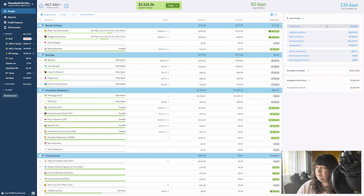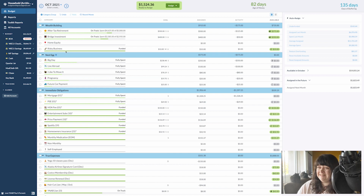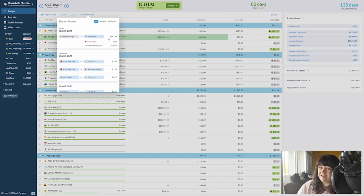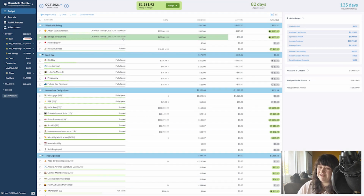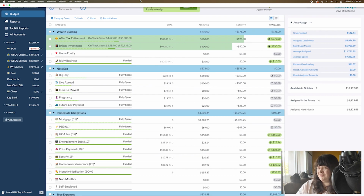Let's see what's underfunded. I'll try it just by clicking underfunded. This is a button, and it's going to update all of my 144 categories. And then I'll click on recent moves and see where it went, just to 2 categories. And I don't want to fund either of those, so I'm going to click undo, and I get all that money back. So I'm going to make this bigger for everyone.